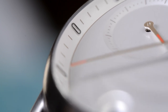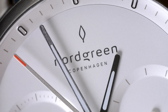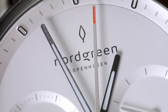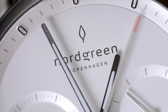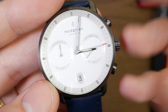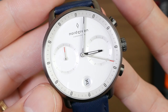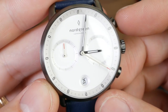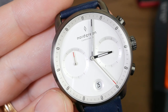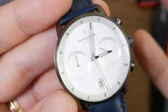I really like the handset that they've used. A really nice curved handset, very soft. But particularly when the chronograph second hand is going around at a lot of angles, it does remind me of a windmill, which they said was one of their inspirations for the watch. And yeah, I can see that. And at certain angles, you see the three hands when they line up in certain ways, it's sort of reminiscent of that. But yeah, very, very clean, very fresh.